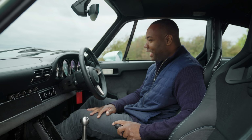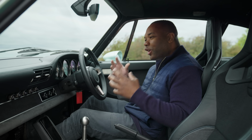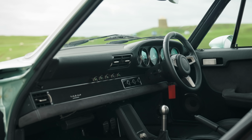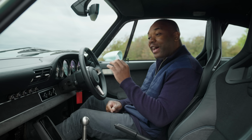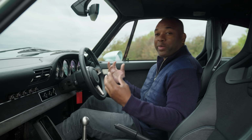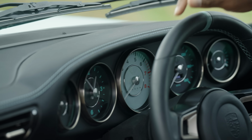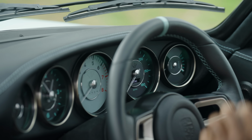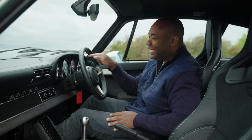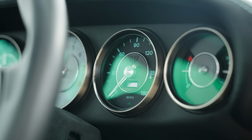Inside the Theon, it's a 911 964, but at the same time, not. It's kind of a weird contradiction of new meets old, but in a really good way. One thing I love about it is the fact that it isn't dominated by screens. It's all analog, it's all gauges. Look at this very familiar array of gauges up here on the dashboard. Very, very Porsche 911. The detail in here is fantastic as well. We've got green lettering and it looks fantastic.